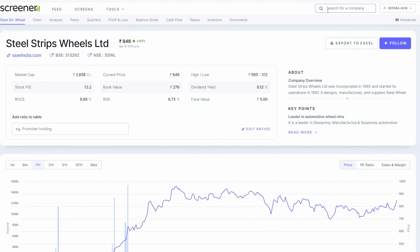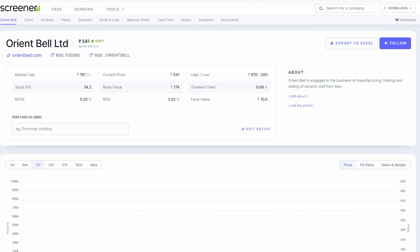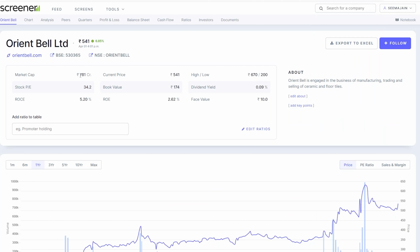Now, before we really think about buying it, we should also understand what the company does. और जब हमको ये समझ में आ जाएगा कंपनी क्या करती है, उसके बाद मैं आपको अपना क्राइटेरिया बताऊंगी. तो चलते हैं, पहले बात करते हैं कंपनी के फंडामेंटल्स पे और ओरिएंट बेल टाइप करते हैं. यहाँ पे ओरिएंट बेल आ गई.